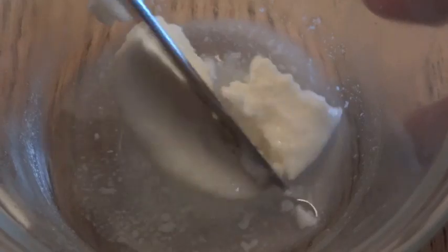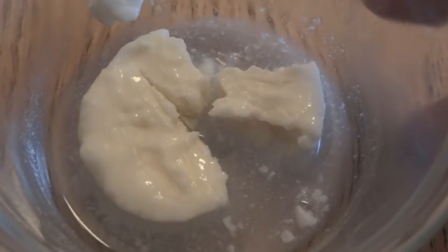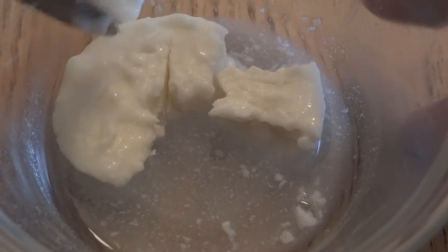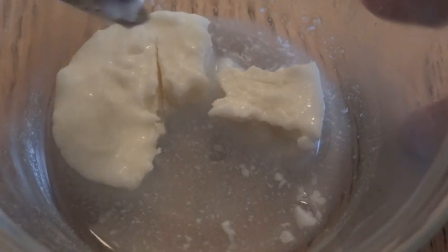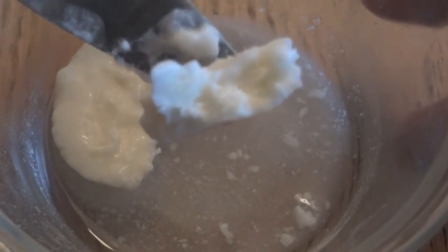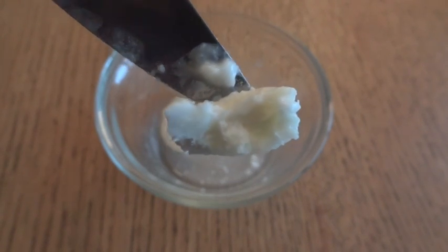Actually, no, you know what? It's not as bad as I thought. But I gave this a whole day, and it still seemed to be in the same shape. Basically, it very quickly reconstituted on the outside and became soft and slimy, and the inside stayed really hard. So I gave it another day, which means this is actually the result of 2 days of rehydrating.